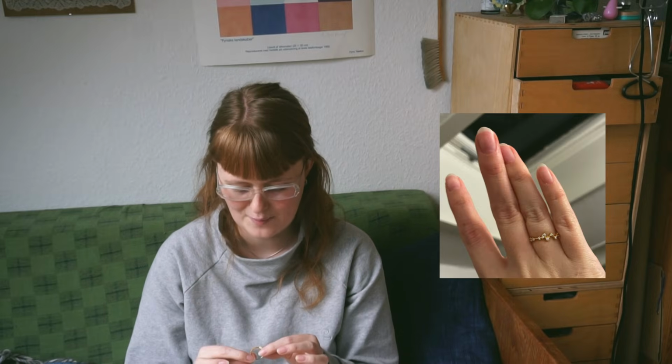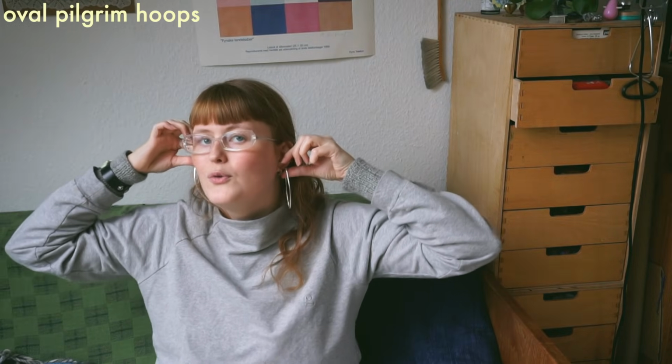Next thing is this ring I got as a gift from my former employer, and this is actually one that I've worn in the store sometimes when we had to rep the inventory. Very feminine in a way that I don't normally go for, but I do like it, and I think it's fun to have something that's a little bit different. Oval, long hoop earrings, old pilgrim. I really like the way these look actually. They are just a little bit heavy.